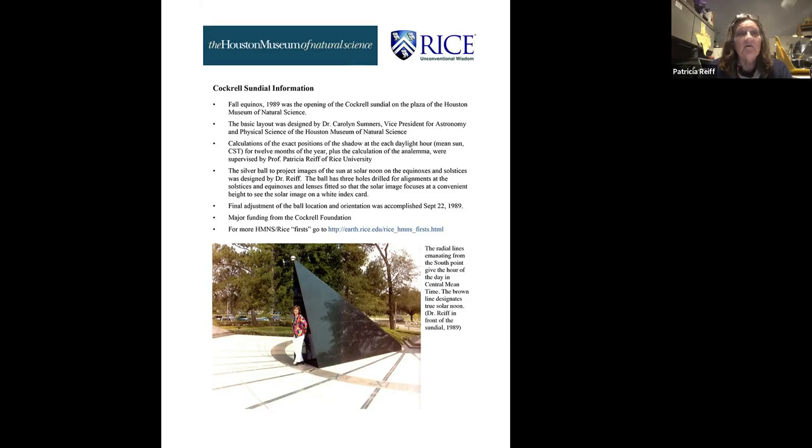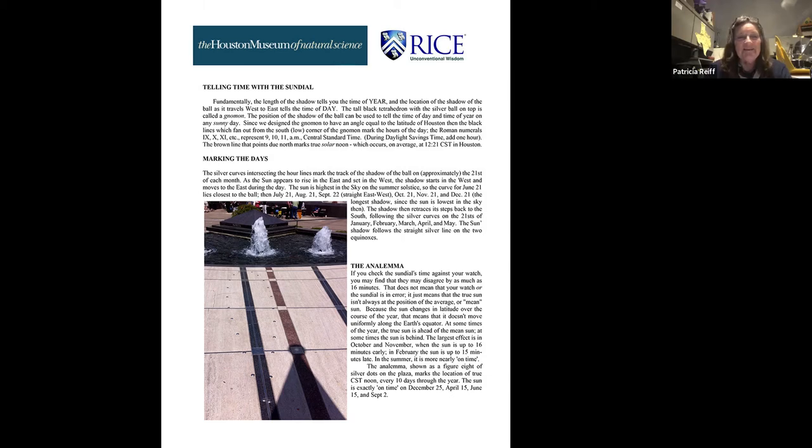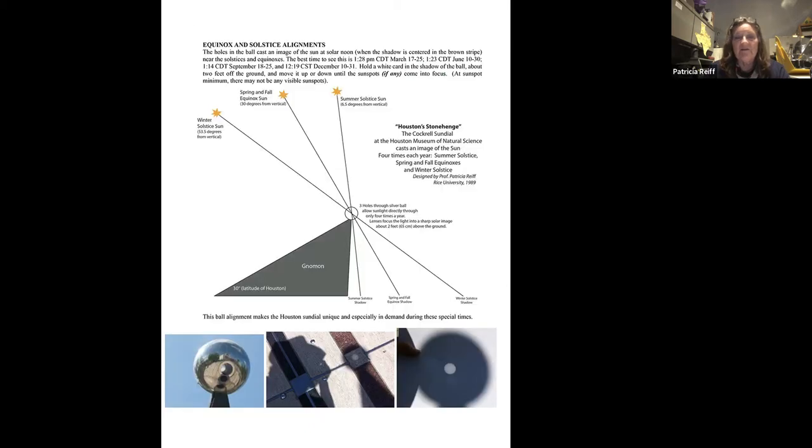Okay, so then going back to the sundial information PDF. So here is a little information about it. Here's what I looked like 30 years ago. And here's that analemma with now all the dots together. So you can see the fact that the true sun is late in the year, and early in the year. And the true solar noon is exactly when the shadow goes exactly to the north, because the sun will be exactly in the south. And here are these alignments that she was telling you about.